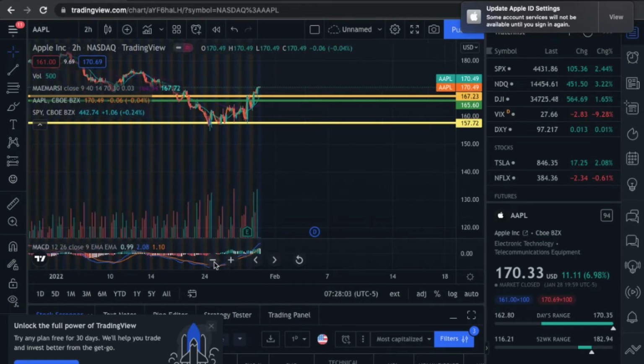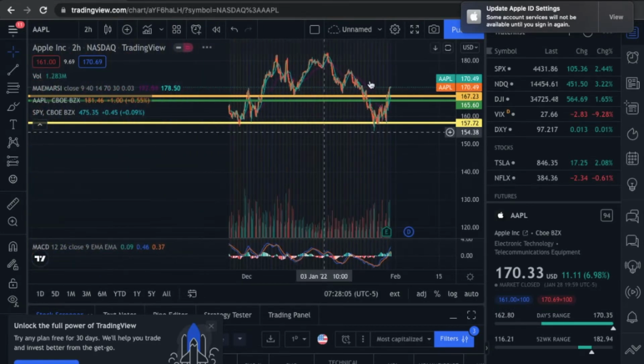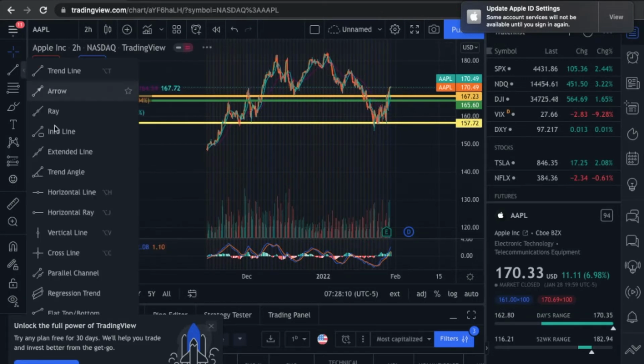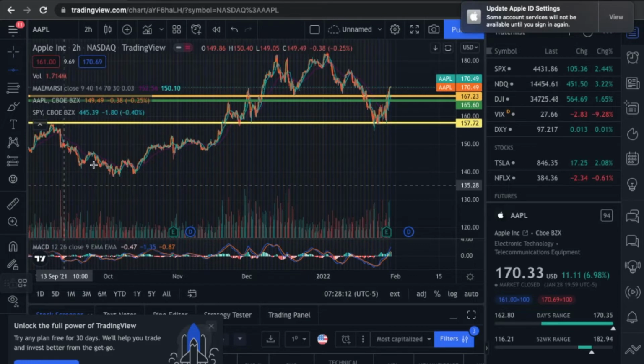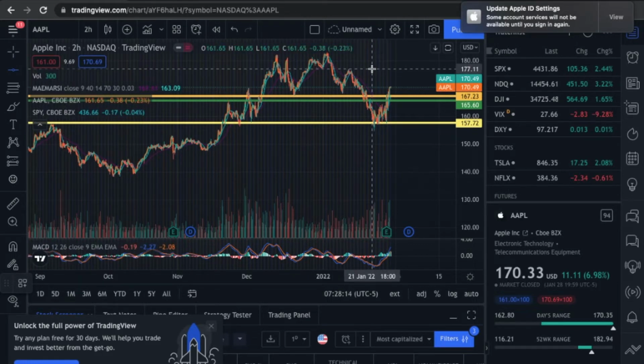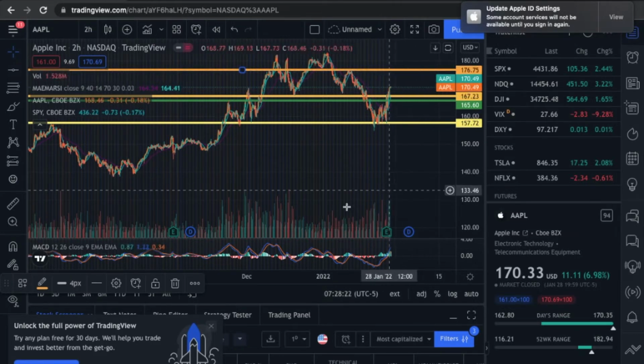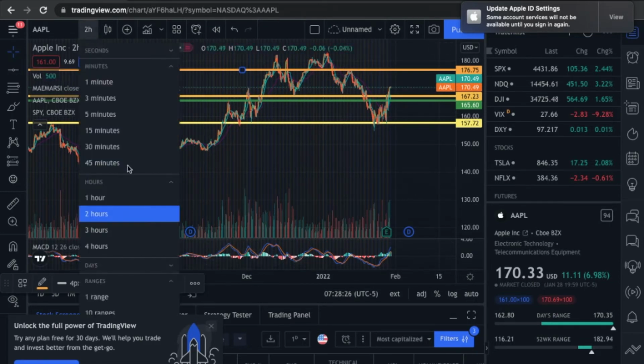Not really. Zoom out a little bit. Okay, we can draw lines of resistance, for example here. I'm just going to show you guys how you can do that. Just get a horizontal line and pick out here, just around here, 176. And you might want to change that color depending on what you do, but mine's going to be this color, right? I might say, yes, I'm going to buy it now, but no, that's not the case.